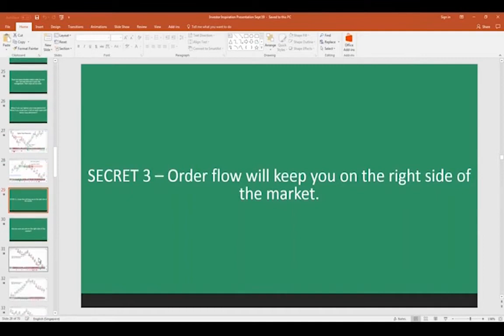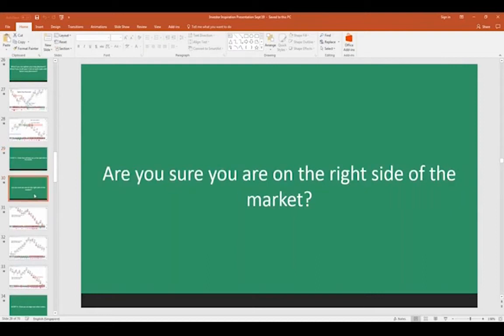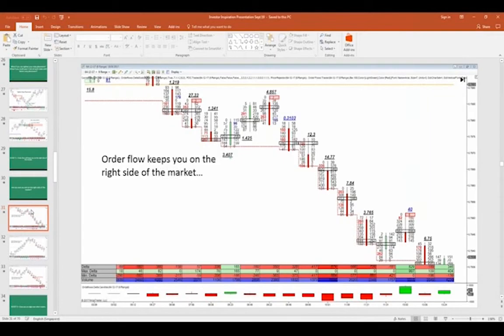So, number 3, order flow will keep you on the right side of the market. What do I mean by being on the right side of the market? When you're in your trade, you've got to make sure you're on the right side of the market. Now, Forex guys, I don't know who started it, but the thing that kills me is they use a 4-hour moving average, a 60-minute moving average, a 15-minute moving average, and a 5-minute moving average, and they all have to be pointing in the same direction. My goodness, why not just learn how to read the market, or understand when the market's going down or going up? Order flow can tell you that information. You can see that in the order flow, namely in the delta.